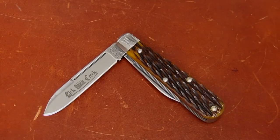This one is entitled Patience and Fishing, Number 5. Man, that won't focus. Well, there we go. I'm going to bring it back here and read it while you guys look at the knife. Very small print, very small.